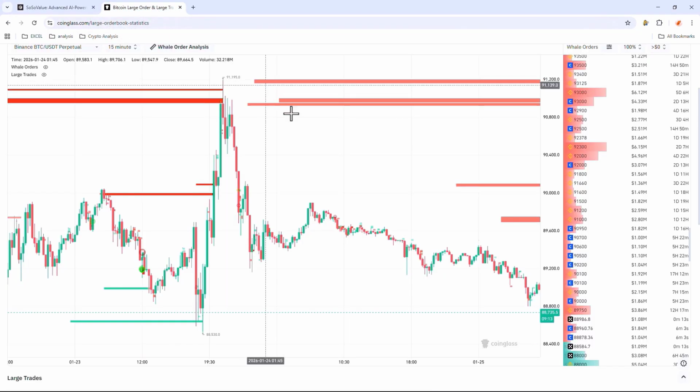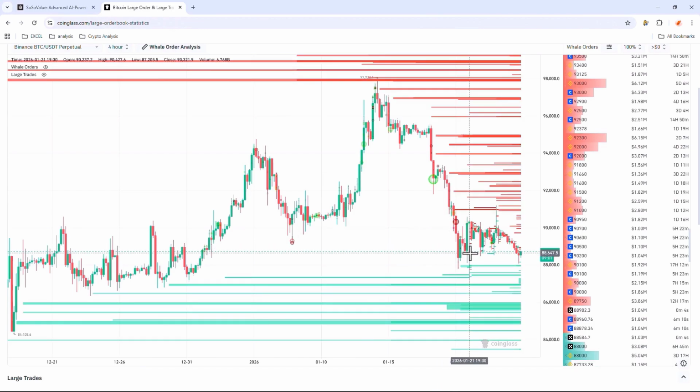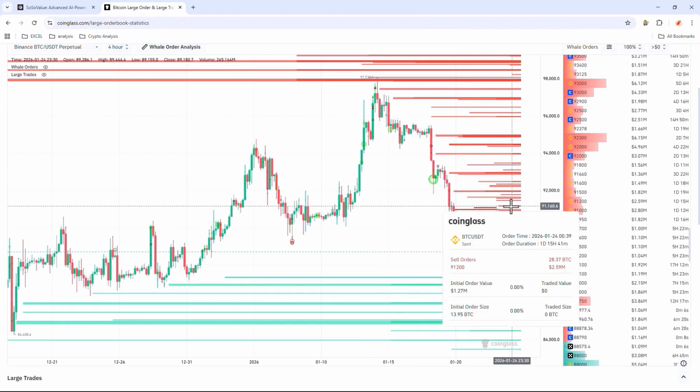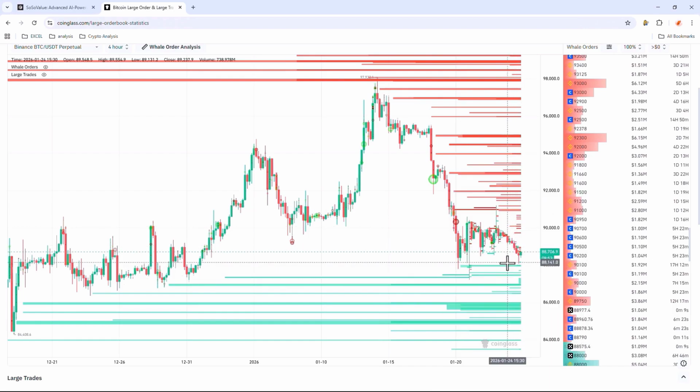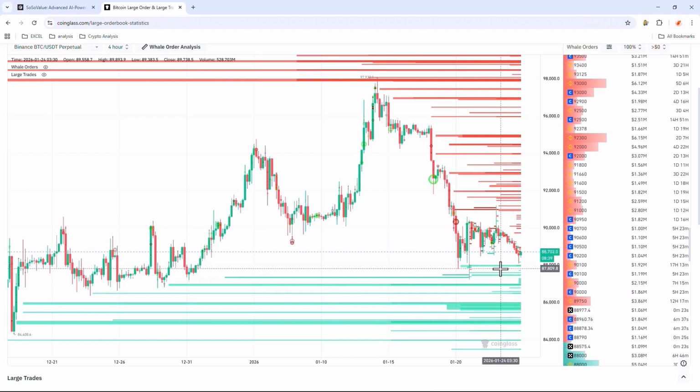We can also carefully analyze the significant liquidation levels, specifically on CoinGlass, where we clearly see that whale orders and large trades are at significant levels between 90,000 and 91,000 for sell order positions. And looking specifically at the 88,000 price level, which currently serves as the primary buy order zone for traders, within the consolidation range that we identified.